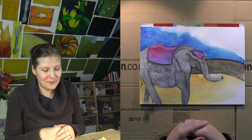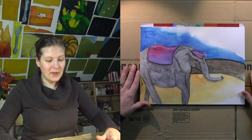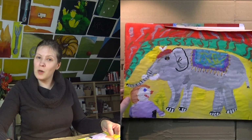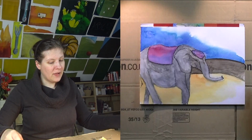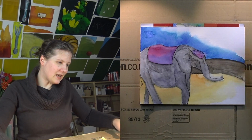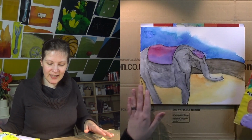There you have it. This is my updated version of the elephant in the circus. I think it looks way different, don't you think? So I'm kind of thinking this was the original from 1991. And this is 2016. I seem to have learned perspective quite a bit. I mean, having the face at an angle, stuff like that.